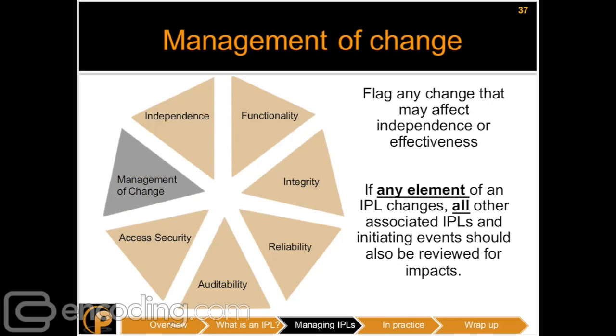The last criteria the CCPS talks about is management of change. This is, to a certain extent, the easiest and to a certain extent the hardest part of this IPL life cycle. I say the easiest because we're actually pretty good at management of change at this point. It's been 40 years, and as much as there's been some issues, most people are at least familiar with management of change. The hard part is just how intricate the IPLs are when it comes to management of change.